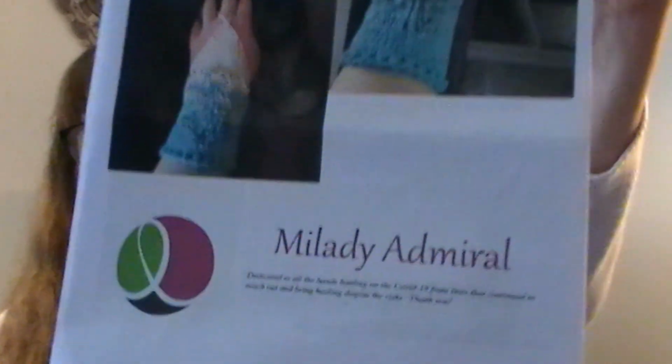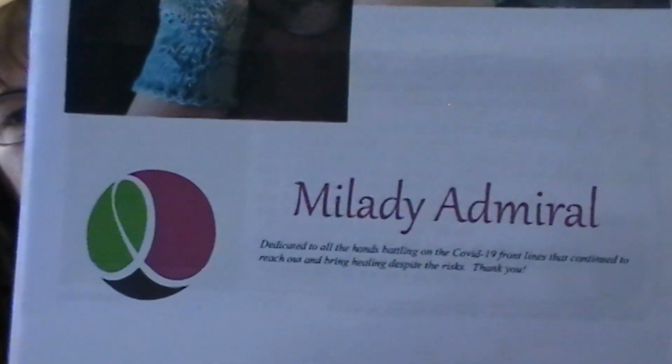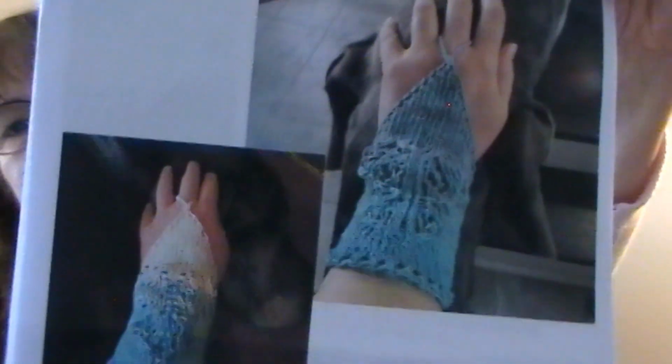Now, I kind of gave you a tease on this one here. I had to wait till the pattern's released, and she released the pattern. This is the Milady Admiral Cuffs by Lindsay Luchuk at Knit Eco Chick, and that's the cuffs. There were 2 versions that you could do: one with the drop stitch, one without, and you could add beads to it. I did it without the drop stitch because I just didn't like how it was coming out.